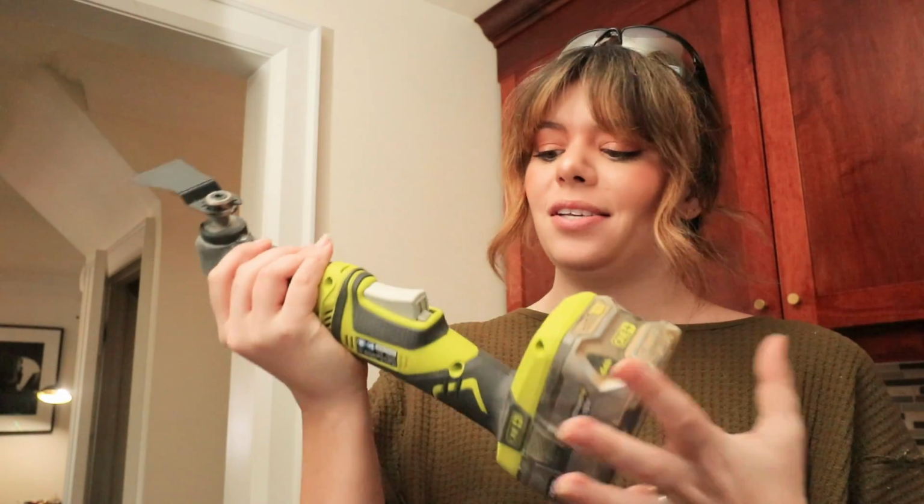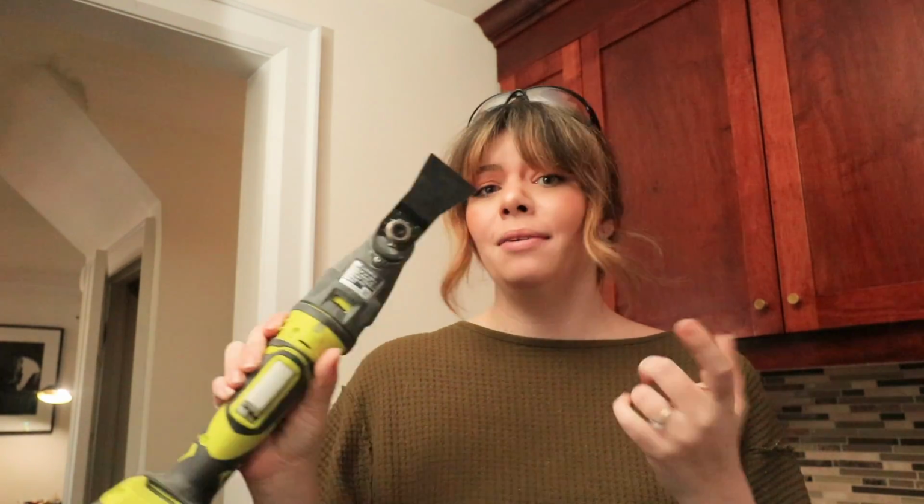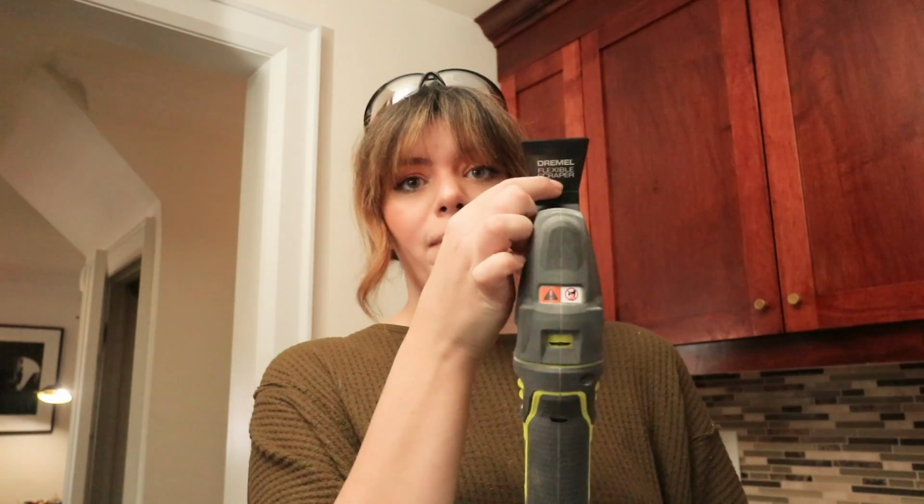Okay, so how I think I'm going to be able to do this is with this device. This is a multi-tool. This is the Ryobi one, and these are cool because you can put a ton of different tips on the end to do different things like sanding and cutting. This is a scraper blade.